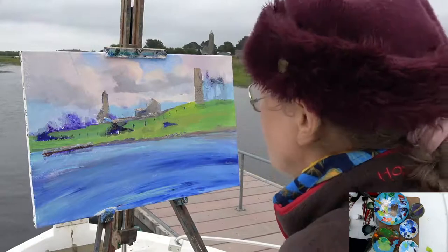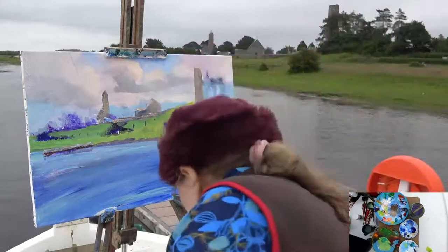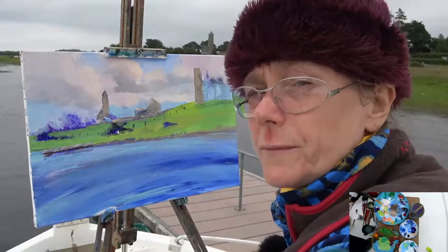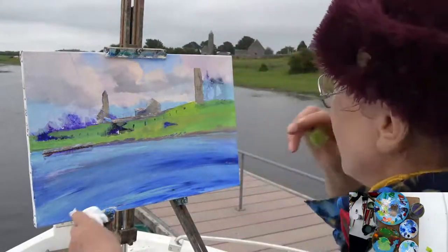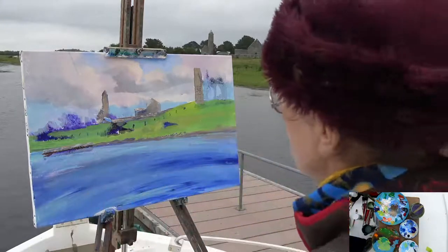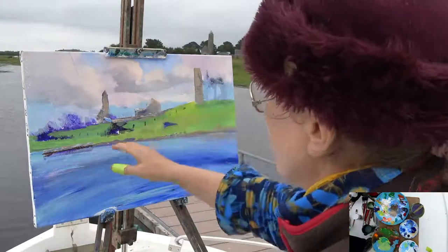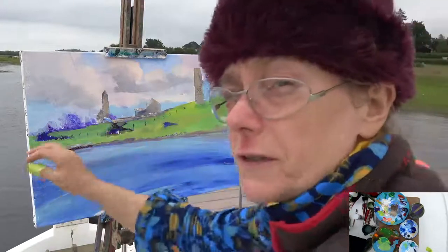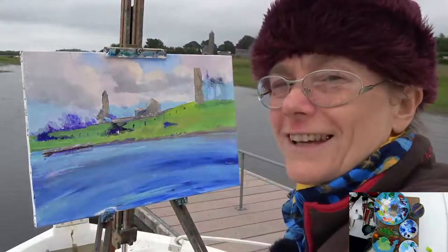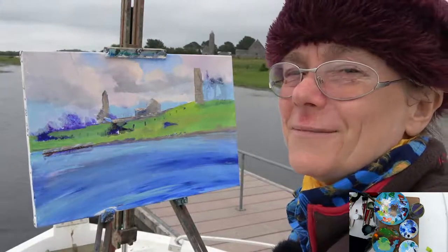Oh, we've been live for an hour, I'm told. So that's a good place to stop for our coffee break. We take a 20-minute coffee break, and it gives you a chance to make notes, to sit and enjoy the basic blocking before we go on to putting in the smaller shapes. So we'll do that in 20 minutes after the coffee break. See you then, 20 minutes time. Bye.